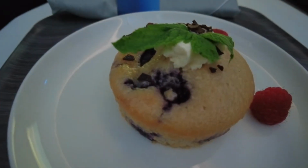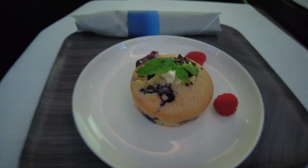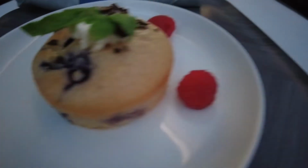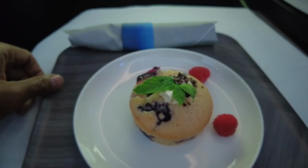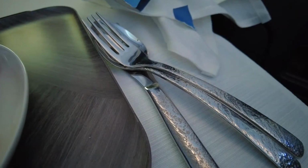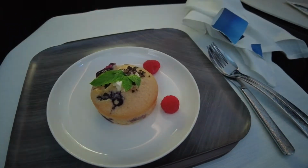For dessert, I was served this fruit cake with a little bit of cream on top and a couple of raspberries on the side. I thought it was a mediocre dessert, nothing too special. And again, there's that cutlery I was very happy with. I just thought it was pretty to look at and pretty good to use as well.